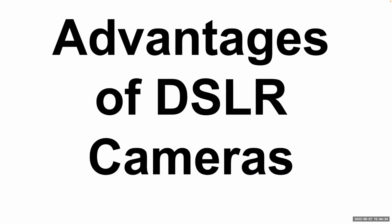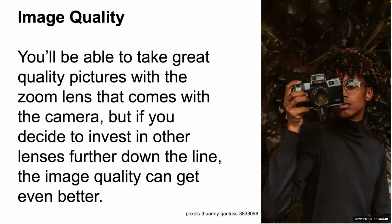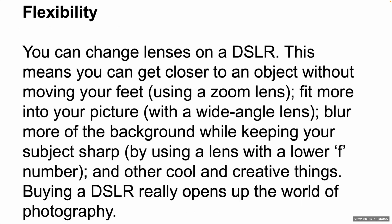Now, there's several advantages of a DSLR. It has really good image quality. And you also have a variety of lenses, so zoom lenses. And if you decide to invest in other lenses further down the line, you can build on your system. So it's a very flexible system.